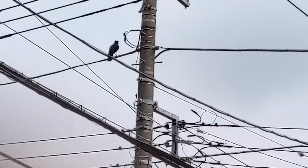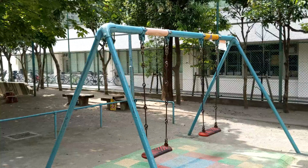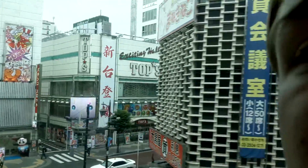I think when I was recording that crow up on the light pole right there, we were heading towards Akihabara, which you'll see in a second. But this is what the town looked like. There's a little park that we stopped at just to see what was going on. Right here, this is where we're riding the subway to Akihabara.